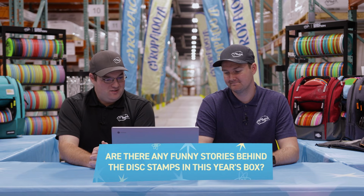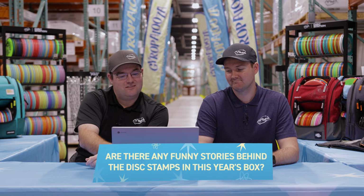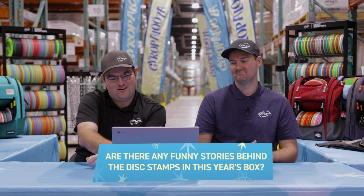Do you have any funny stories behind the stamps on the discs in this year's box? I am glad you asked that. That Particle Proton Pyro, that UFO stamp, was actually based on a story from a close family friend of a sighting that took place in Marlette. You know, one of Chad's best friends from elementary school, his family saw a UAP in Marlette.